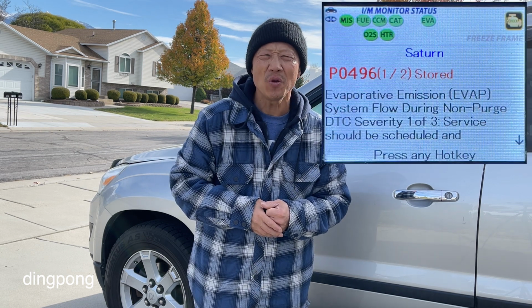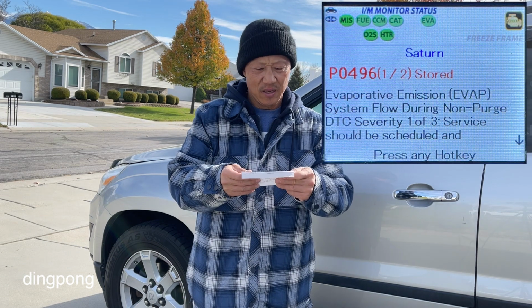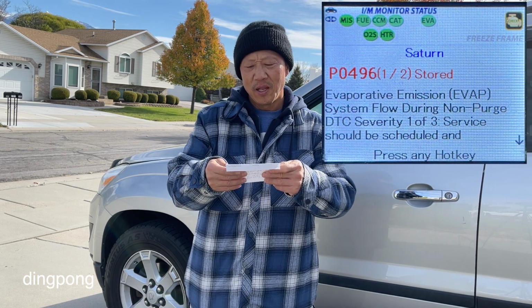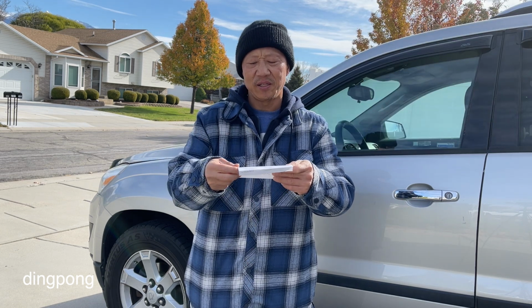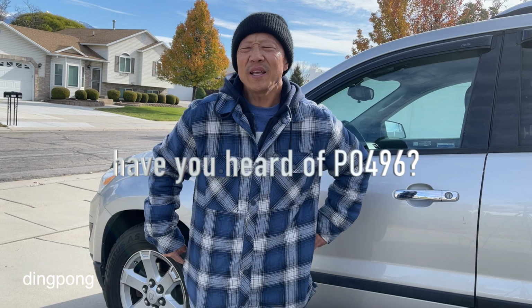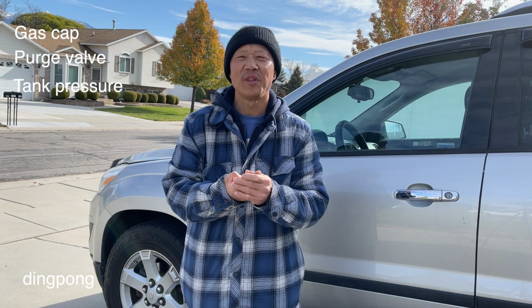I go, what the heck is P0496? And the machine says Evaporative Emission System Flow. So EVAP. And the machine reads out, it says during non-purge. I go, what the heck does that mean? Have you guys heard of P0496? I never heard of it. Three things I need to check for: the gas cap, the purge valve, and let's see, the tank pressure. Those are three things I have to check.